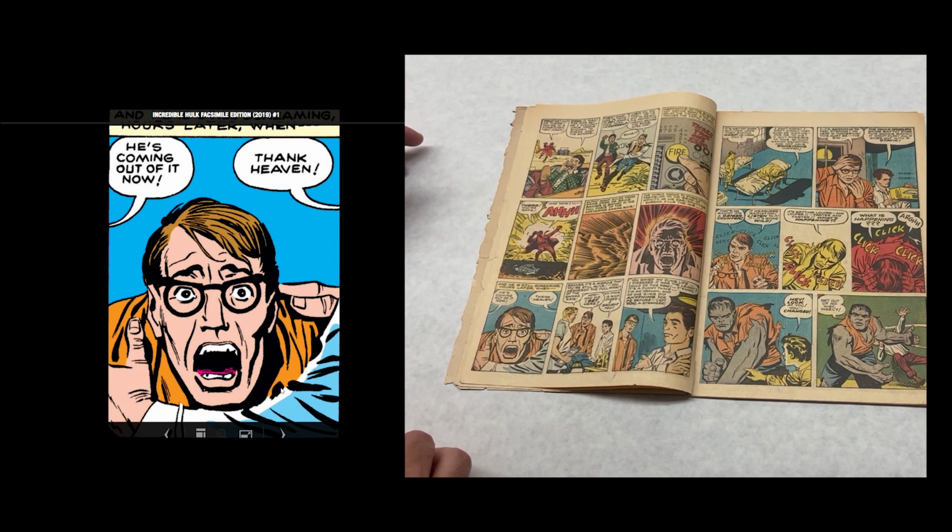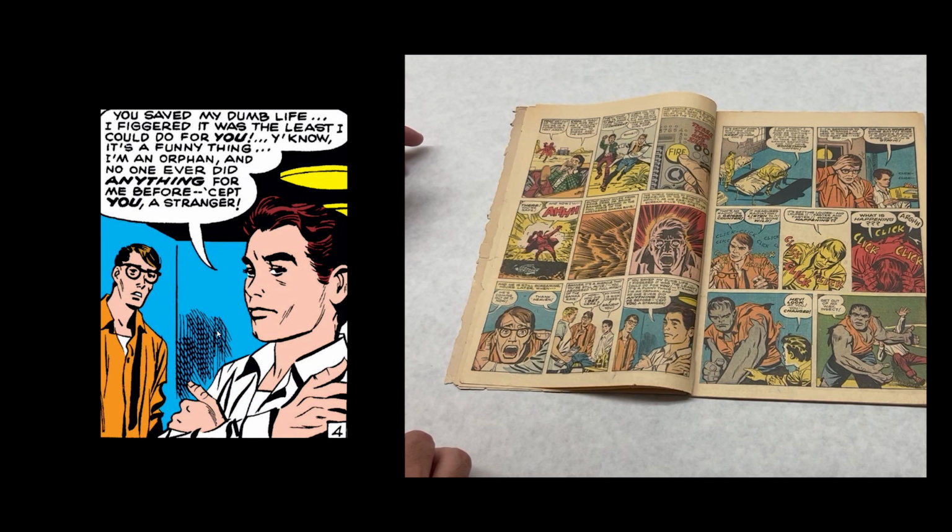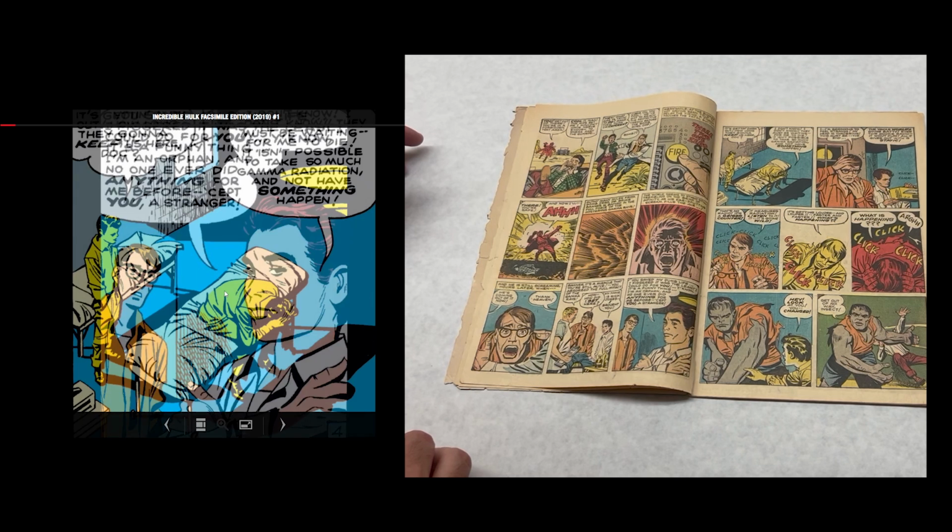Thank heaven. Banner, it's a miracle that you're still alive. You absorbed the full impact of the gamma rays. How did I get here? My name is Rick Jones. I brought you here. You saved my dumb life. I figured it was the least I could do for you. You know, it's a funny thing. I'm an orphan, and no one ever did anything for me before except you, a stranger.